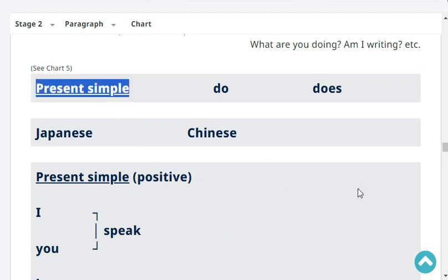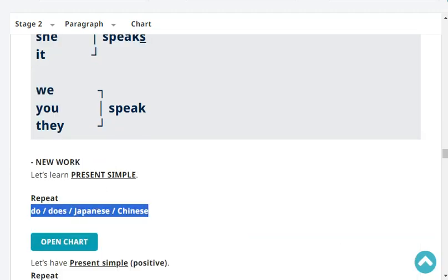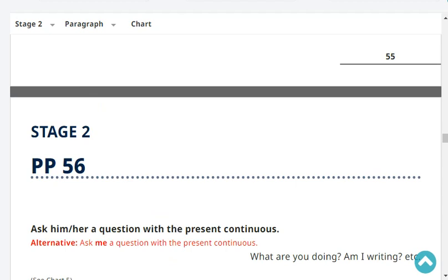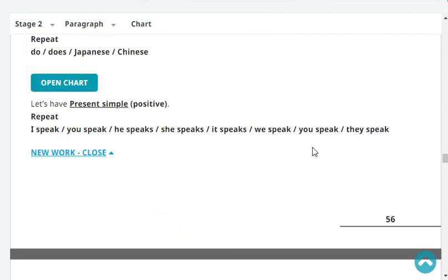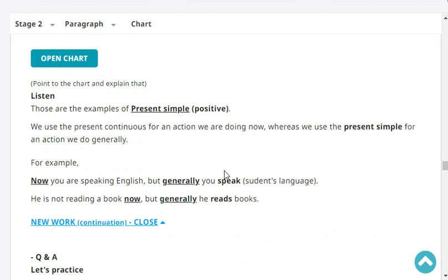Okay, next, let's have present simple. Okay, repeat. Do, does, Japanese, Chinese. Very good. Okay, let's talk about present simple positive. Repeat, I speak. You speak. He speaks. She speaks. It speaks. We speak. You speak. They speak. Very good. Those are examples of present simple positive.